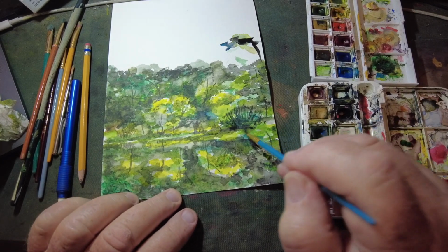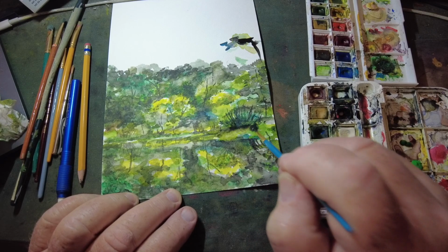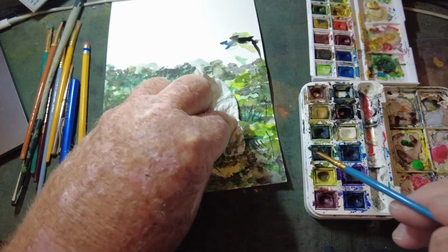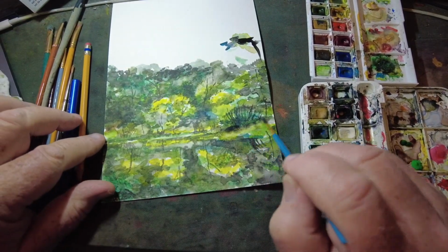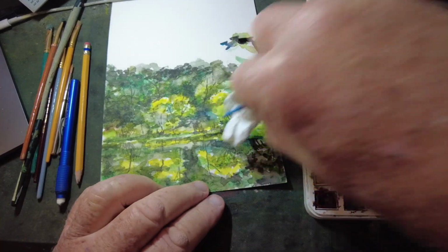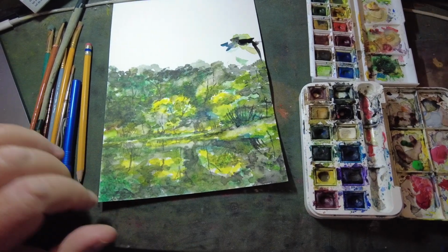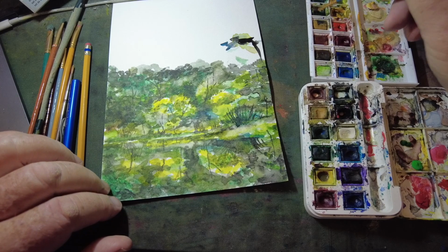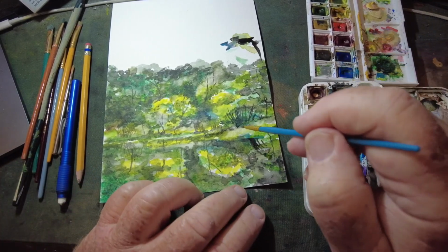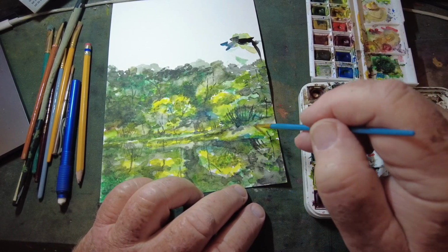Lighten up this a little bit, use that water to pull up some of this color here. Use a napkin. I gotta add some color to it. It's not quite the way I wanted. It's a little bit too light now. Let's put some there. That's good. Just this dirty green, I think, right there.